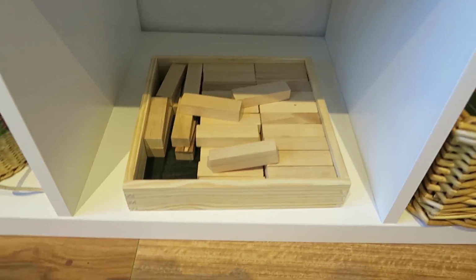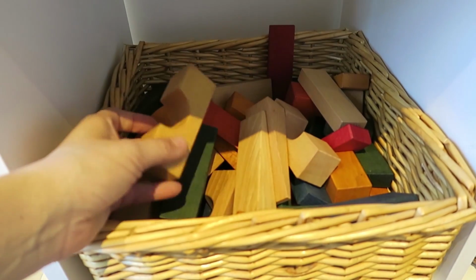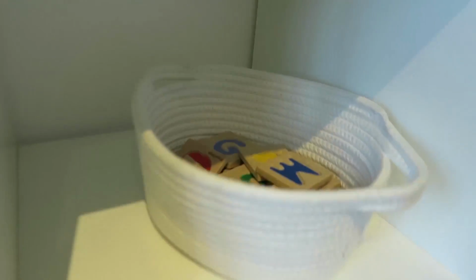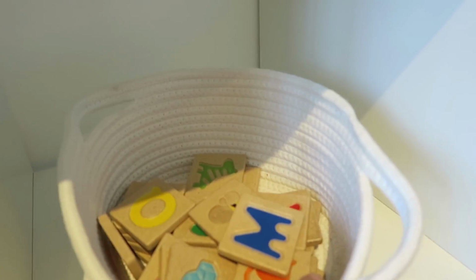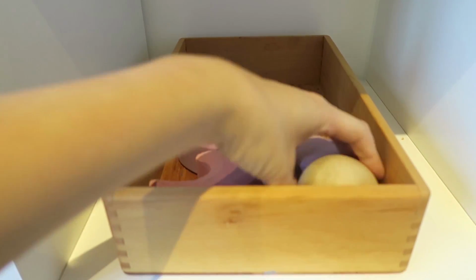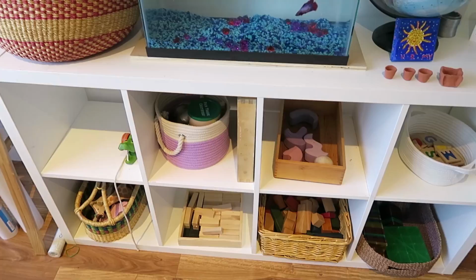And then down here we have some wooden blocks. Over here we have some more wooden blocks. These are by Wooden Story. Over here we have some Magna tiles. Up here we have just wooden letters with the pictures on the other side. Over here we have, I guess, what it's called, a Grimm's puzzle. And then just a wooden ball. We don't keep a lot of toys.